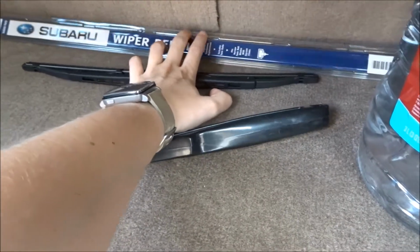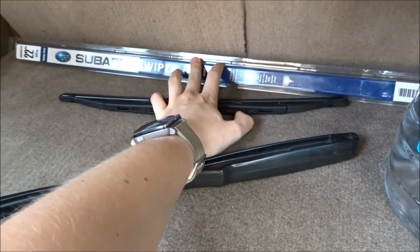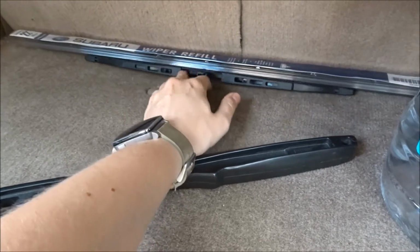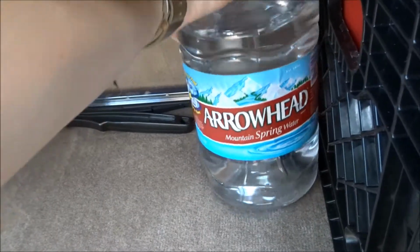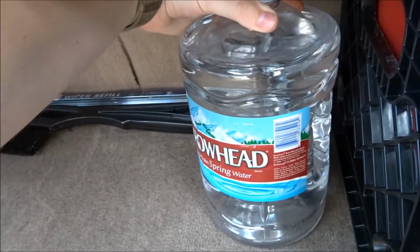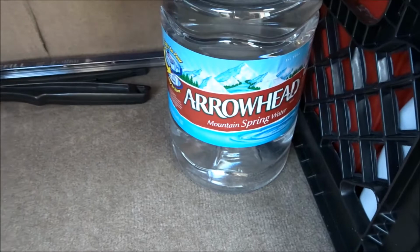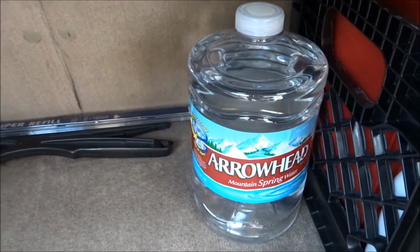I also have a wiper refill for my front wiper over the driver's side and also one for the back just in case I need it. I have a big thing of water, which I suggest you take on a road trip, again for emergency purposes. If you get stranded somewhere or something, you at least need water.